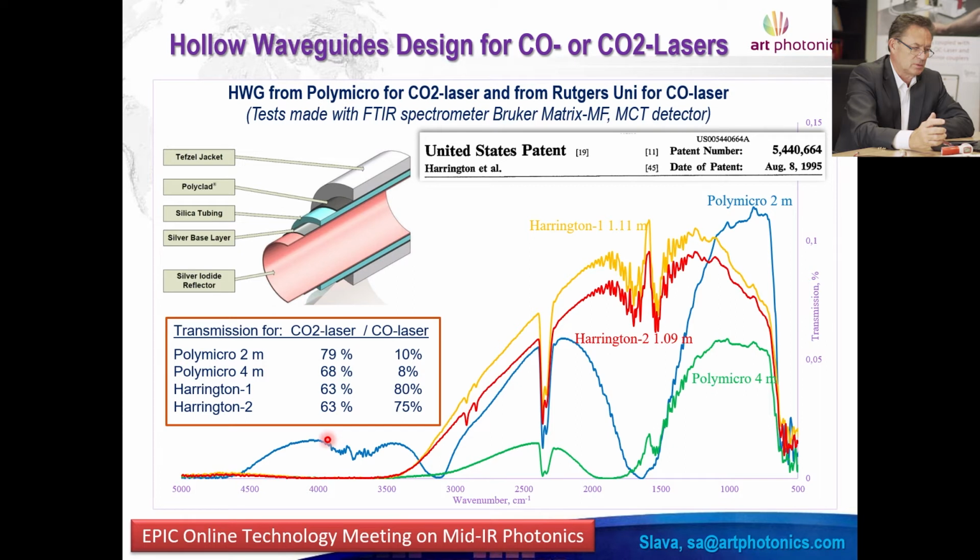There is one type of flexible cable based on hollow waveguides, which is different from chalcogenide glass fiber or polycrystalline fiber. This is based on a silica capillary with internal coating by silver and silver iodide. It was developed by my excellent friend, Professor Jim Harrington at Rutgers University, and then licensed to the company Polymicro. There are more manufacturers today, the company Guiding Photonics in California and others. So you can see that by variation of the thickness of the silver or silver iodide, you can shift the transmission band of these hollow waveguides, either close to 10 microns for the CO2 laser or to the carbon monoxide laser at 5 microns.